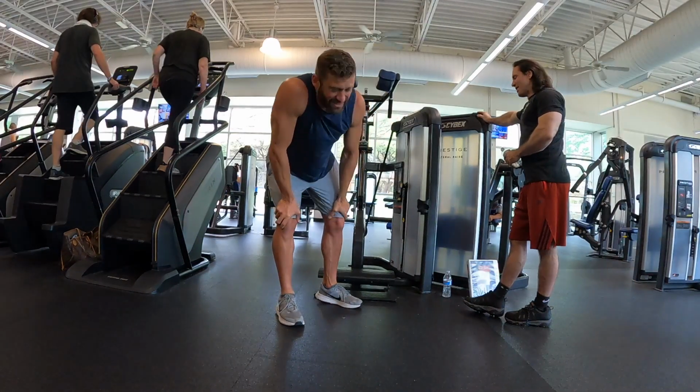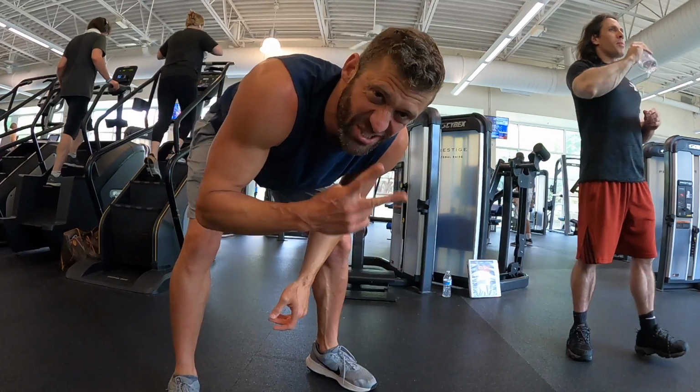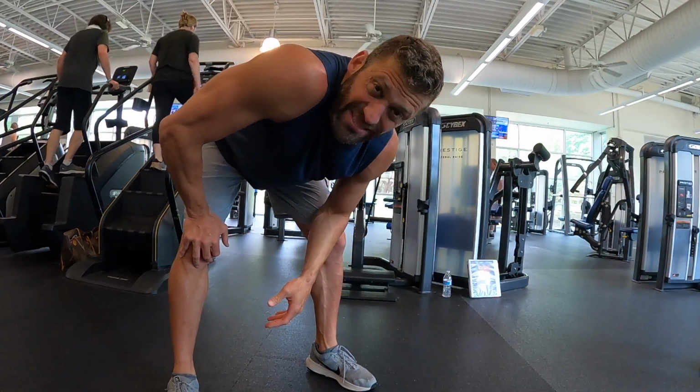Man, calf raises have never felt like that before. I stopped it at 20. We're doing 2, not 3. Wow, that was 190 pounds. That was tough. All right, that was another good workout. 5 for 5 on good workouts this week.